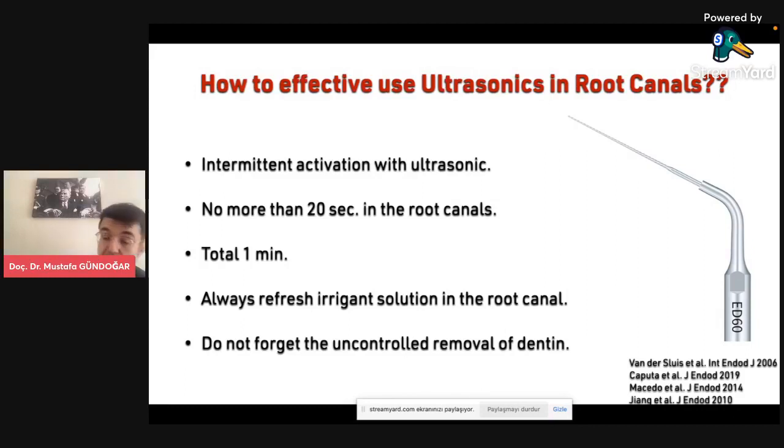Or how can you reduce the uncontrolled removal of dentin? First of all, you should be very careful while you are using your passive ultrasonic irrigation technique. You should use it in an intermittent activation way, no more than 20 seconds in your root canals. A total of 1 minute will be enough for you. And you should always refresh your irrigant solution in the root canal. You should be always very careful, and you should not forget the uncontrolled removal of dentin.